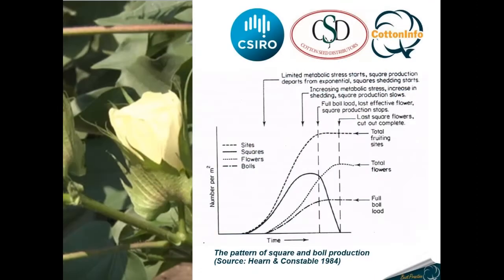I suppose one comment I do want to make, especially around this one here, is that in terms of the fruit development, we don't keep them all. It is important that we do have the sites, and they are taking care of themselves, but the total number of flowers that we produce don't actually all turn into bolls. It's just a matter of trying to manage that stress, because the least amount of stress that we can have on there, the higher boll load we can actually manage.